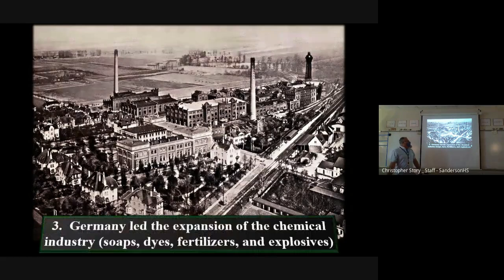Germany led the expansion of the chemical industry. Soaps, dyes, fertilizers, explosives. Bayern Munich is where you get Bayer aspirin. It's a brand of aspirin, comes from Bayern. It's a soccer team, but it's named for the city where they made it.